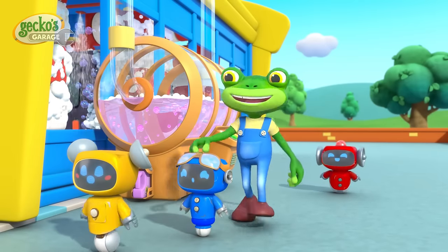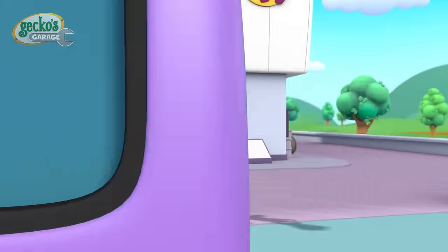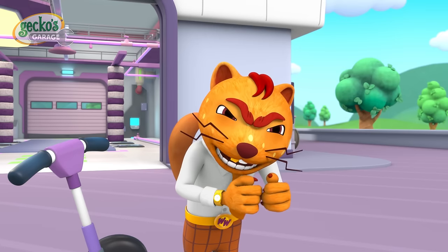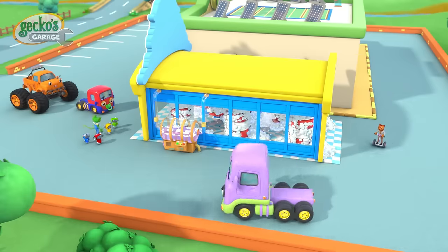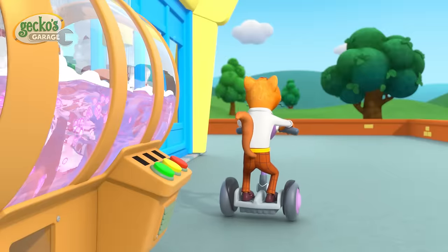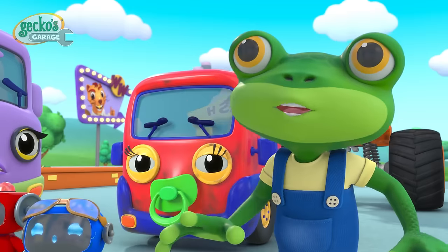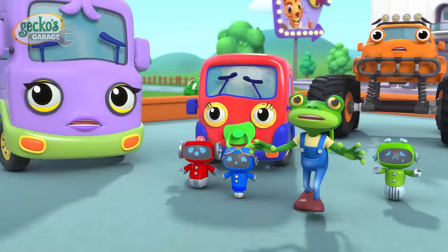Hello, everyone. Oh, there's a lot of vehicles waiting to use the car wash today. Oh, thanks, Bobby. Gecko has more customers than me. But if I break his car wash, everyone will have to use mine. Oh, baby truck. Spinning screwdrivers! What's happening to the car wash? We need to switch it off!